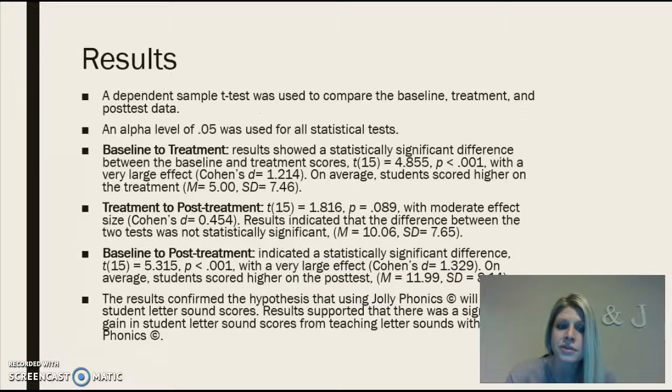As for my results, like I said, a dependent sample t-test was used to compare the baseline, treatment, and post-test data. An alpha level of 0.05 was used for all of these statistical tests. For the first test, between baseline and treatment, it did show a statistically significant difference. On average, the students scored higher on the treatment with a mean of 5 and a standard deviation of 7.46.